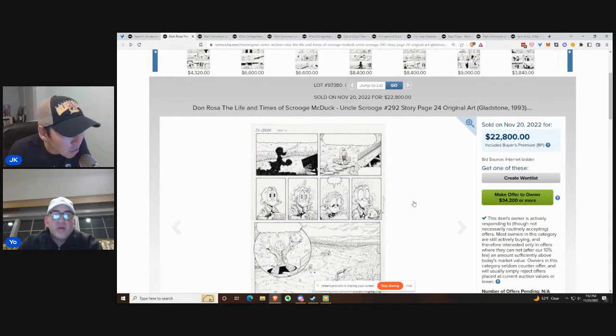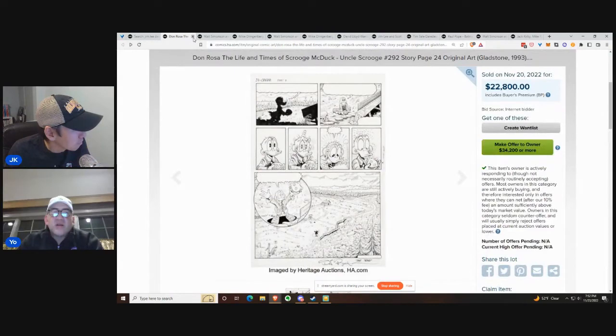There's not a ton of pages in the story, less than Dark Knight, I think. Don Rosa, I mean, heralded as the successor to Carl Barks' legacy, coming out with cool stories back in the 90s. My son loves this stuff. So, sorry, buddy. No page for you.